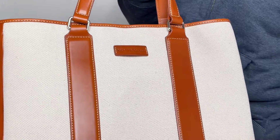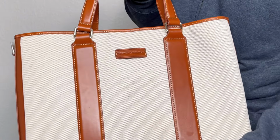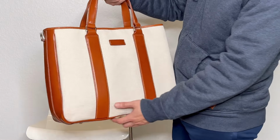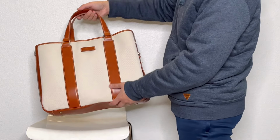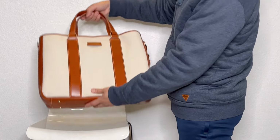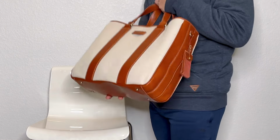Trying to get closer, maybe you can look at the texture of this canvas. Based on what the website says, it's supposed to be water repellent, so hopefully it doesn't get dirty easily, because it's not white, but a kind of natural creamy canvas color. So far, I'm pretty happy with what I'm seeing here. I may need to stuff it and reshape it a little bit, but other than that, nothing horrible, and I sure feel better about my unboxing today.